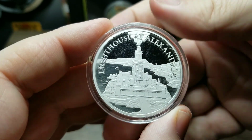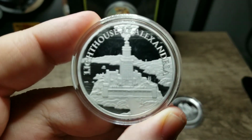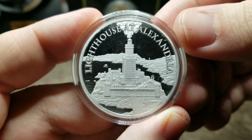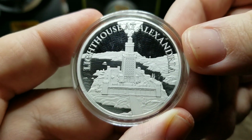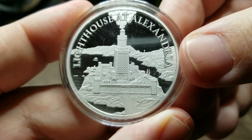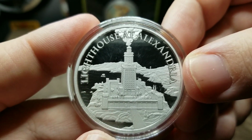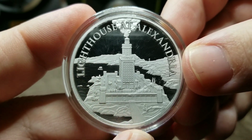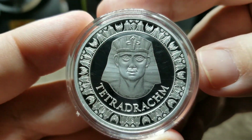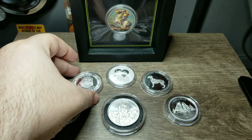And on the reverse, you can see this is the famous lighthouse at Alexandria, which apparently, due to earthquakes, fell into the sea. But the lighthouse was one of the wonders of the ancient world, and I think it's depicted really nice on this coin. There's just so much detail. And you can see here that Alexandria was a major port of trade for seafaring nations, and there's little boats out there in the water. Very cool. And this would be classified as a round, even though it's technically got an old Egyptian denomination on it.